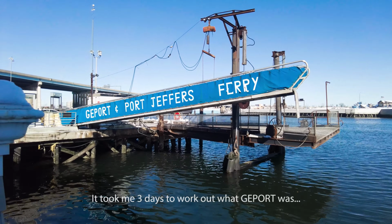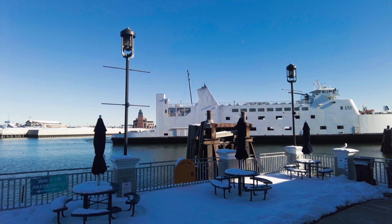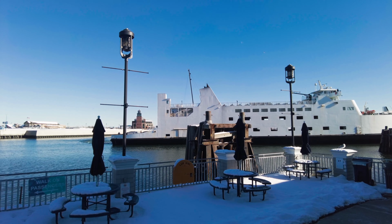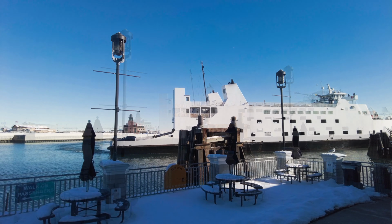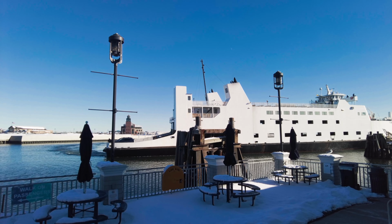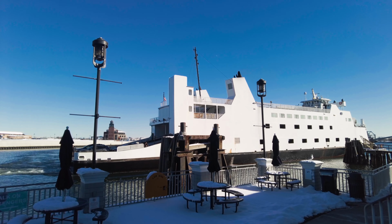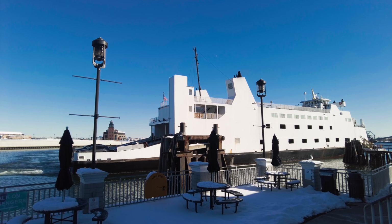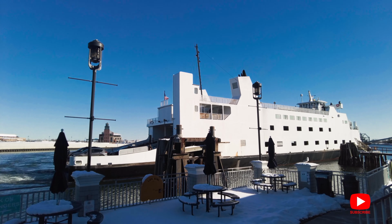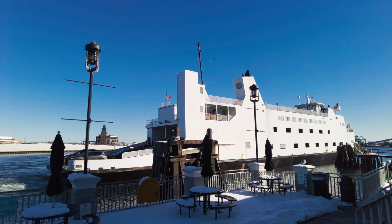Here it is, the P.T. Barnum, which is just one of the ferries that goes between Port Jefferson and Bridgeport. This one has 2 decks for cars and an inside deck and an outside deck. Given the temperatures about -5 Celsius, I think the top deck will be closed. The capacity of this ferry is about 120 cars and 1,000 people if all the decks were open.